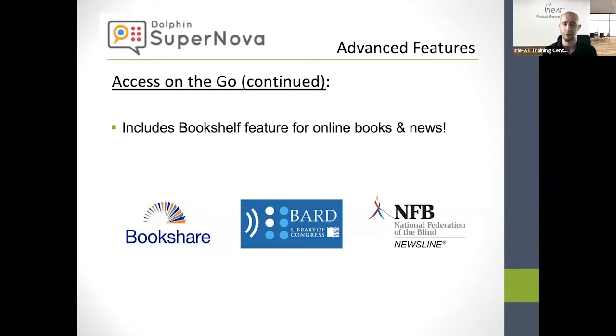But basically what you can do is, rather than having the book sent to you, or receiving a little device or something like that to have them read aloud, you can actually just download them directly into SuperNova and read them. And even if you have a device that's capable of it, you can export those to a device to listen to at a later date.